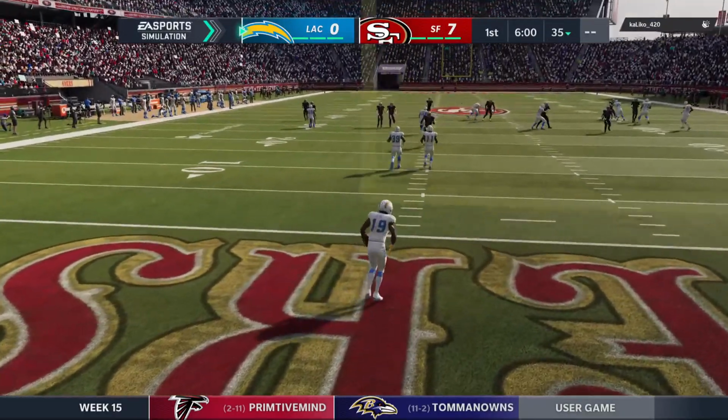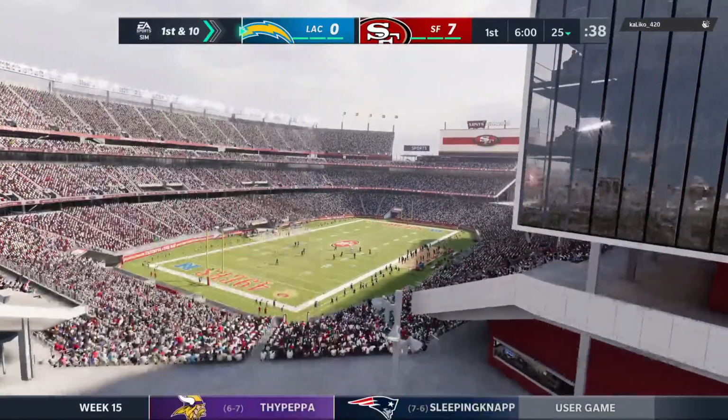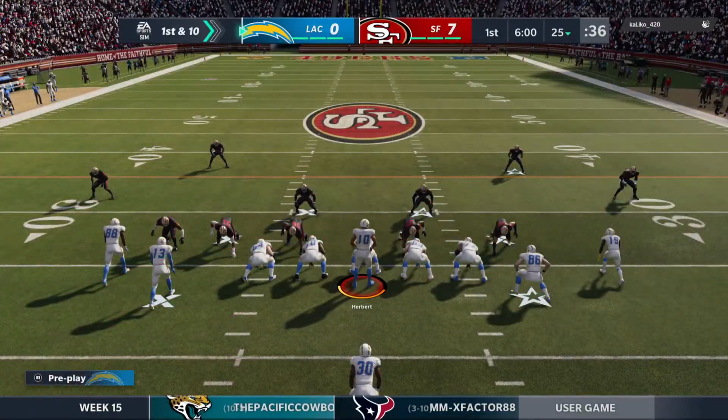Takes this about 5 yards deep. And this will be a touchback as Grant opts not to return it. At their own 25-yard line. The Charger drive about to get going.